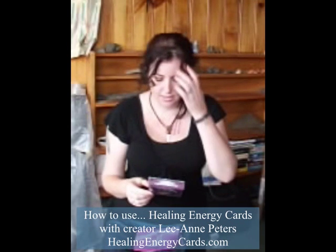Now the second edition also has a little info card here with just some basic information about how to use your cards and some different ideas about using them, different ways to use them. There's also an e-book that goes with the Healing Energy cards, that's the companion, for $4.99 on our website. So check that out if you're interested at healingenergycards.com.